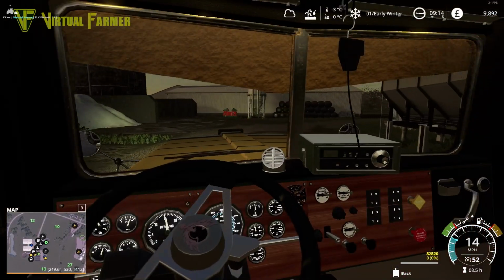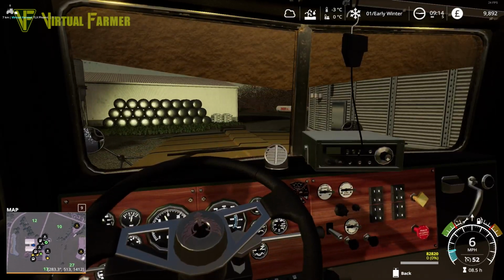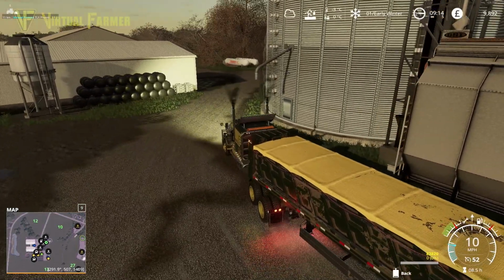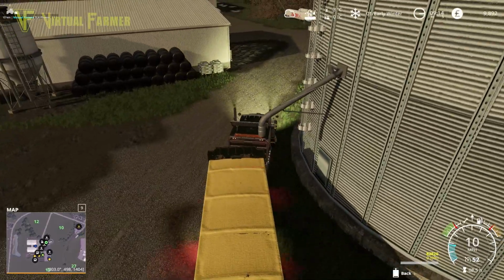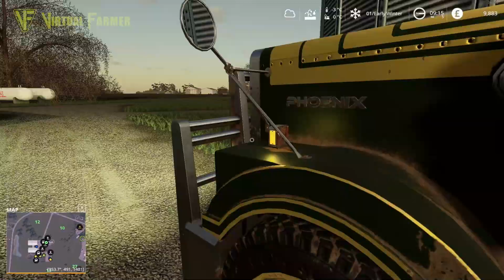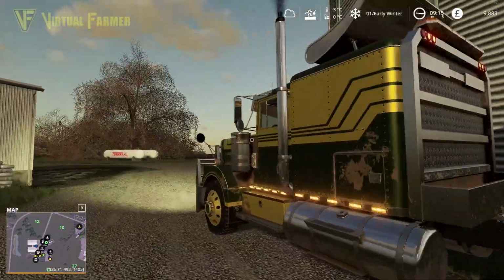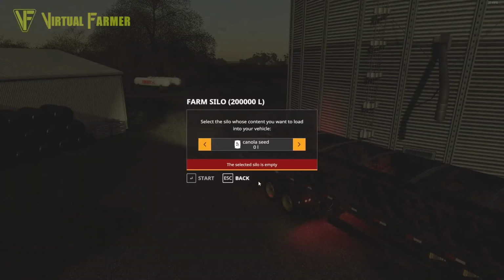So let's bring this under our point here. Where are we? There we are. So we'll just bring this under here so that we can get these oats. Can take our tarp off. There we go, and refill it. Corn, radish, all sorts of seeds and things. We've got a lot of rice in here. Somewhere in here, though, are the oats.